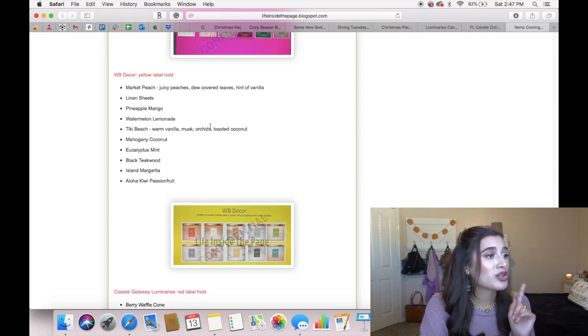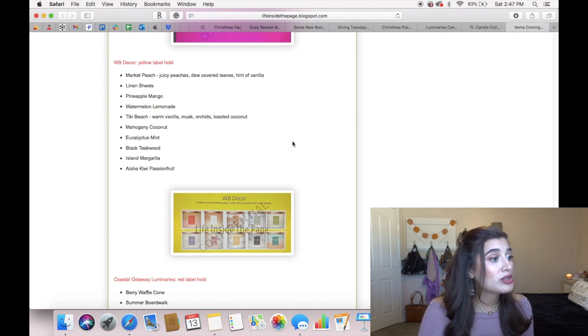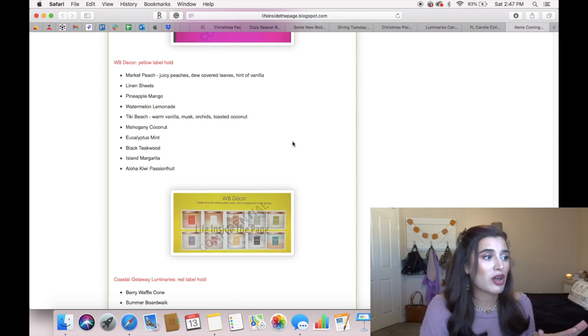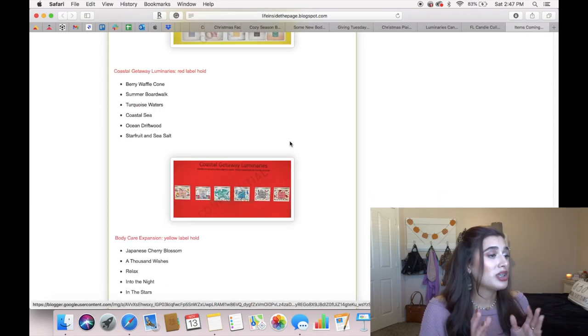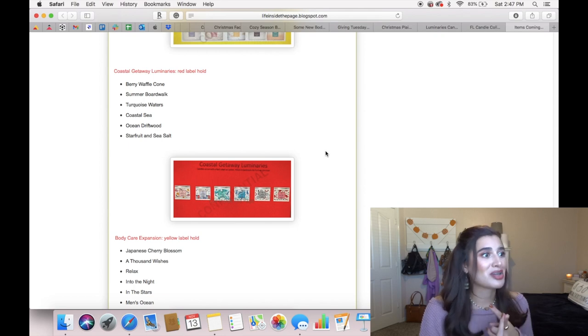We've got the White Barn Decor Collection, Market Peach, Linen Sheets, Pineapple Mango, Watermelon Lemonade, Tiki Beach, Mahogany Coconut, Eucalyptus Mint, Black Teakwood, Island Margarita, and Aloha Kiwi Passion Fruit. These are all staples. You guys know about all those collections. We've got the Coastal Getaway Luminaries. This is Berry Waffle Cone, Summer Boardwalk, Turquoise Waters, Coastal Sea, Ocean Driftwood, and Star Fruit and Sea Salt.